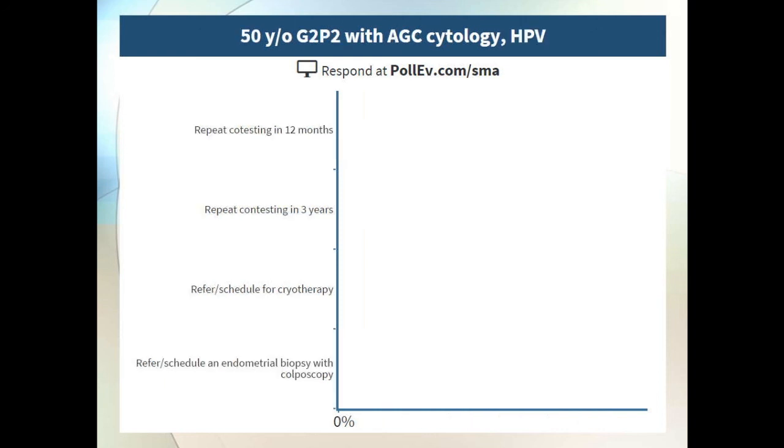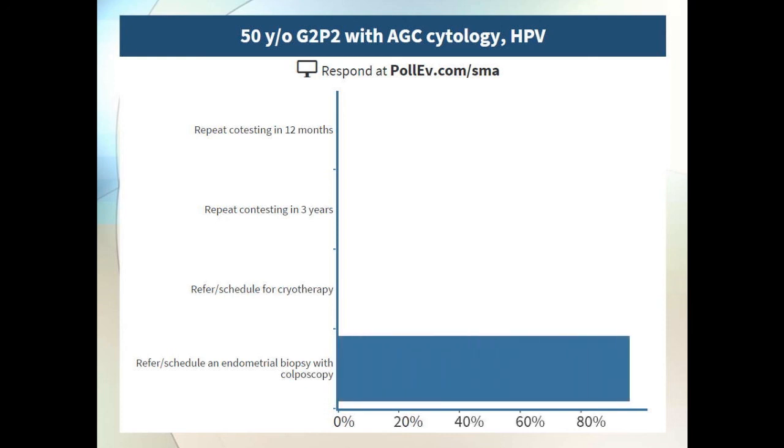So the last one is a 50-year-old G2P2 with atypical glandular cells on her cytology. And HPV is not showing up. Let's say the HPV is positive. So: repeat co-testing in 12 months, repeat co-testing in 3 years, refer or schedule for cryotherapy, or refer or schedule for an endometrial biopsy with colposcopy.